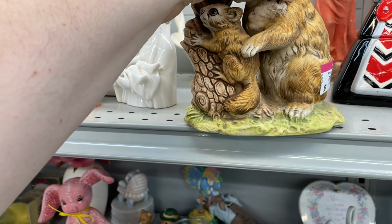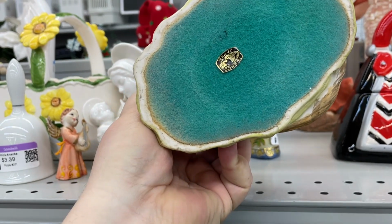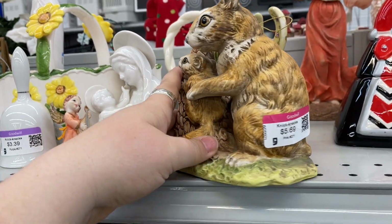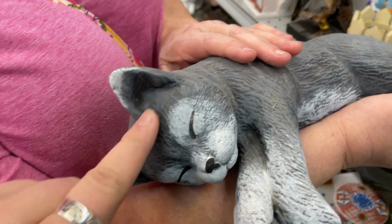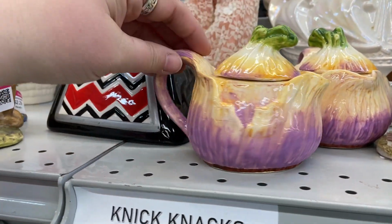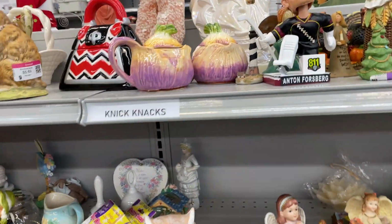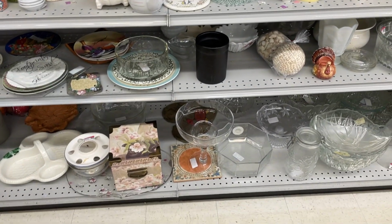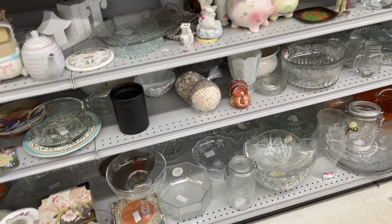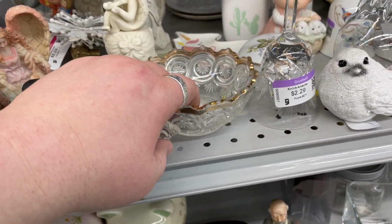This little set is so cute. Look at that little baby. I thought at first this might be a hobbyist piece, but it's got a sticker on it. And it was just very sweet. A little overpriced there at $5.69. And then look at this guy my aunt brought over. I think we were both doing the like, aw, aw, aw. But yeah, this place, we find a lot of unique things. The prices in here can go up and down pretty dramatically. But there's always something to be found.